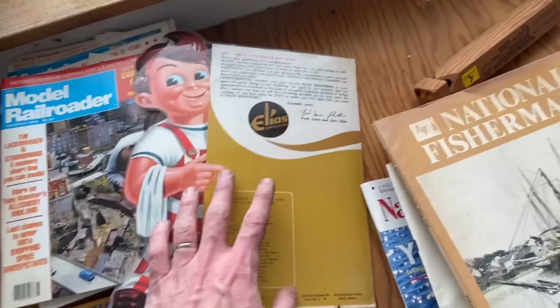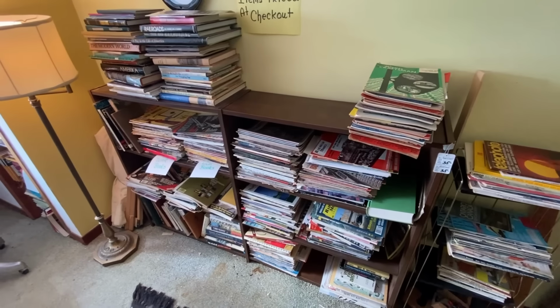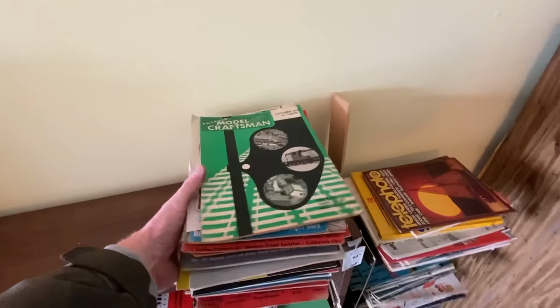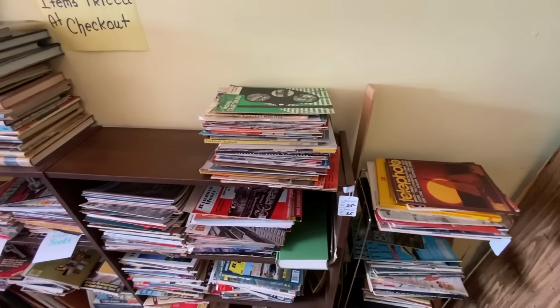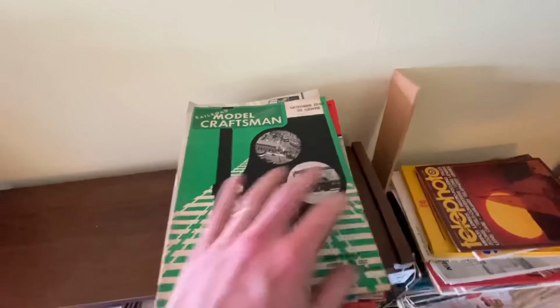Vintage menus, they sell well. Here you can see one that sold for $27 plus $8.80 shipping. It's different from the one I have, but it still makes the point. Those do sell well. So this is the stack that I decided to get. And rather than you hearing me talk through this, I'm just going to play a little music in the background for you. And you can see some of the titles and a few comps here and there.